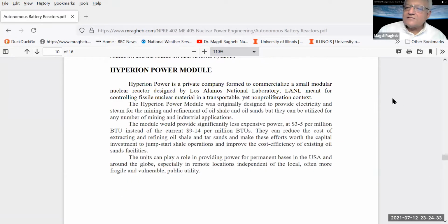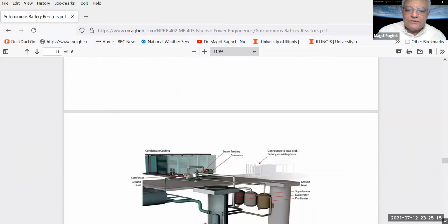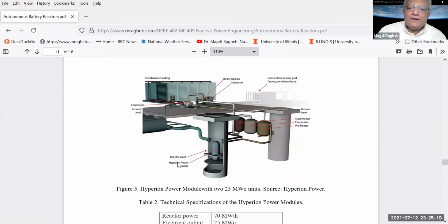One aspect, of course, comes from one design, as I've shown you, from the Toshiba company. This is a design that we have seen from an alliance of the national laboratories in the United States, but private business came in also, and a company called the Hyperion Power Module. So they're trying to commercialize small nuclear reactor modules along the same line as the ideas of the Los Alamos National Laboratories, and they build up a small reactor, shown here in that diagram. It would be a single 25 megawatt electric unit. So thermal power, if it's 1/3 efficiency, would be 75 megawatt thermal.